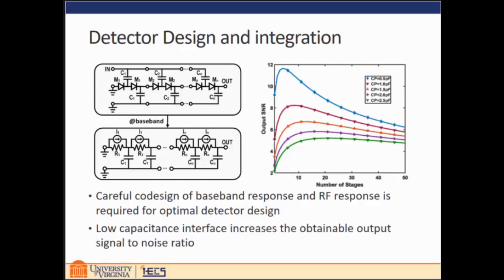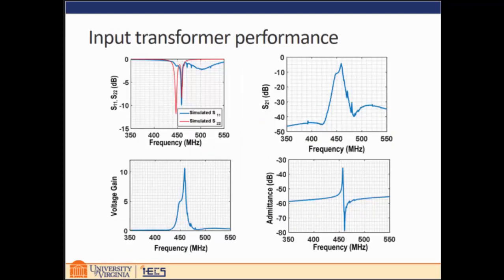One critical aspect of the interface between these two components is minimization of the parasitic capacitance, where you can see from this plot on the right-hand side of the slide that our output signal-to-noise ratio drops significantly with increasing parasitic capacitance at the interface node. Onto the input impedance transformer performance.